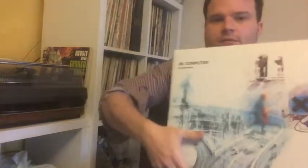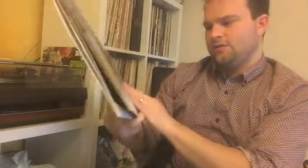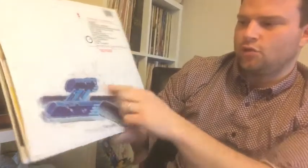So here's the gatefold. There we go. Inside we've got all the lyrics, but they're a kind of dash, left, right, up, sideways, and it's kind of like a typewriter type font. Lovely matte finish on the whole of the sleeve. On the back here we've got what looks like a tube map, or a cross section of an underground station. We've got the track listing here.